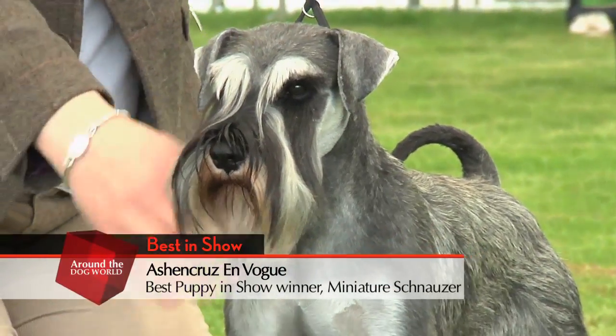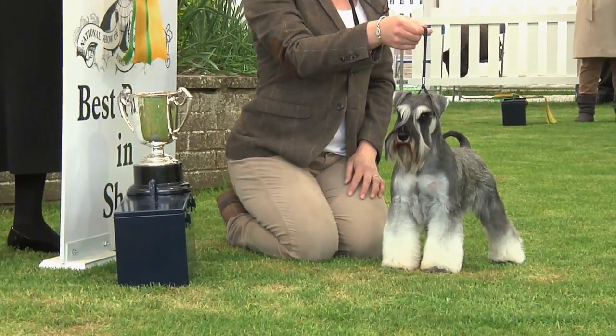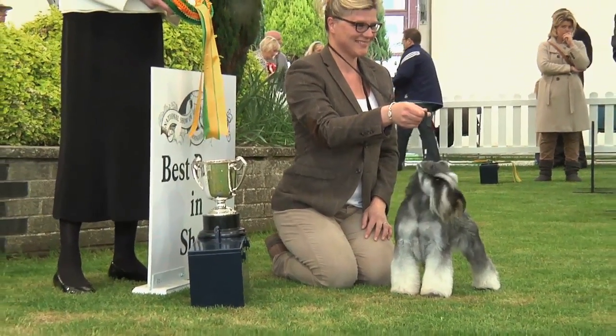Wow. Her father beat her for best of breed by the tiniest of margins, I can tell you. But I think she's quite special. And of course, Kari is someone who has actually shown miniature schnauzers herself, so she probably knows far more about the breed than I do.